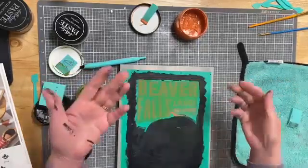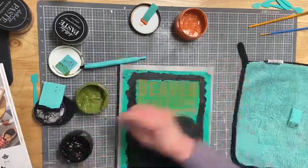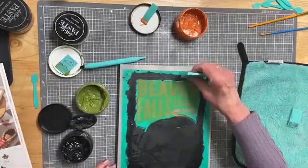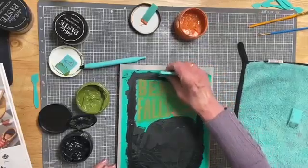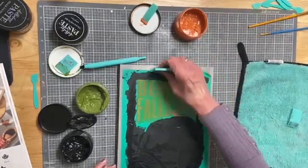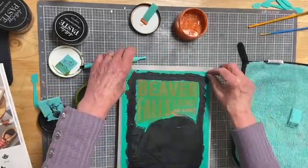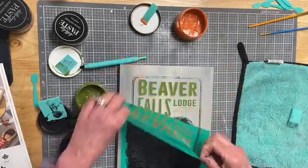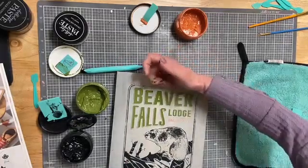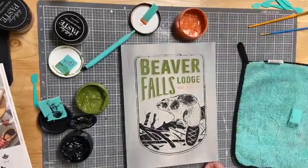All right, let's see if that helped. Well, I got black paste everywhere. Maybe that screen is clogged now. I don't know. I might have to wash this transfer and do it over. Go through there. Yeah, it doesn't want to do it. Well, I like it, but I need to fix that up there.